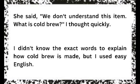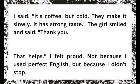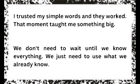I didn't know the exact words to explain how cold brew is made, but I used easy English. I said, "It's coffee, but cold. They make it slowly. It has strong taste." The girl smiled and said, "Thank you. That helps." I felt proud, not because I used perfect English, but because I didn't stop. I trusted my simple words, and they worked.